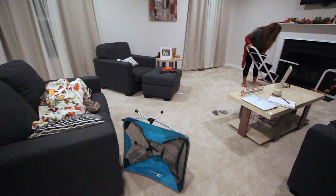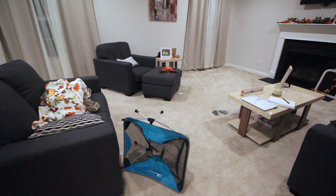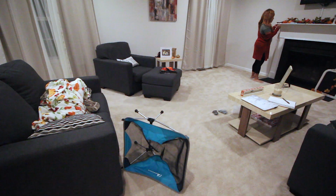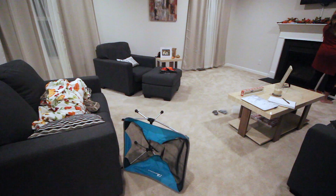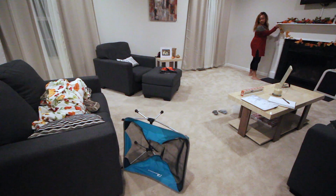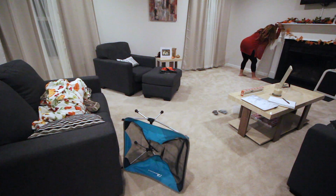Next, I moved into the living room. I was putting up fall decorations, and so I needed that little footstool. And here one of my fall decorations fell, so I'm just going to put it back up where it's supposed to go and just straighten up the mess that is my living room.